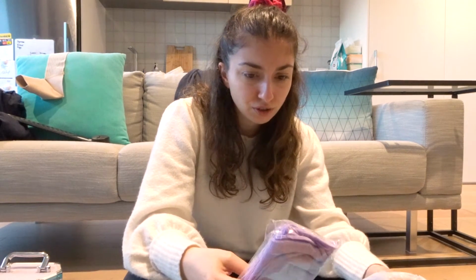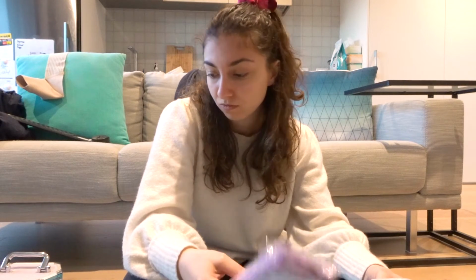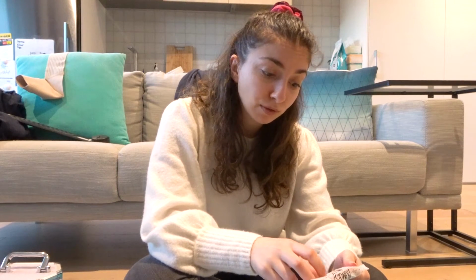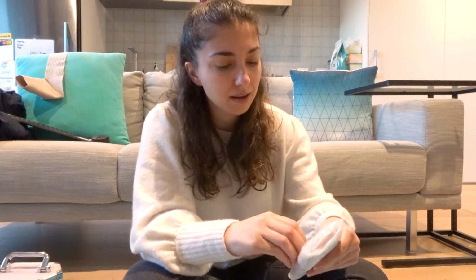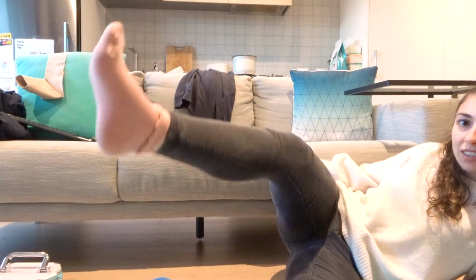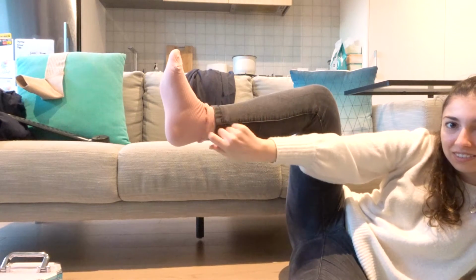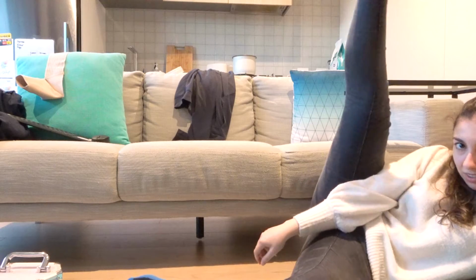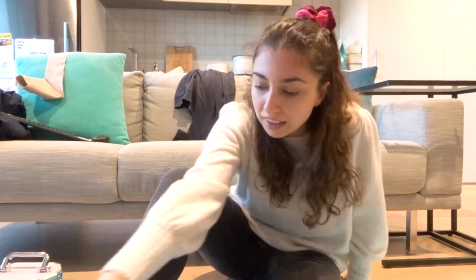Did I only get 2 socks? I thought I got 3. Anyway, these are cute. This is the ribbed ruffle socks baby pink. I'll kind of do a little try on, I guess. I'll do the trick. Oh yeah. It actually looks like my skin color. Can you see the little ruffle? Point flex, point flex. Oh, I'm so not flexible anymore. These are actually really cute.